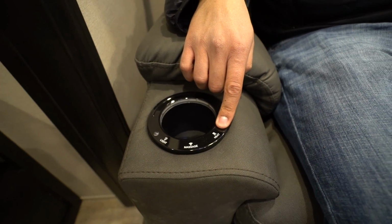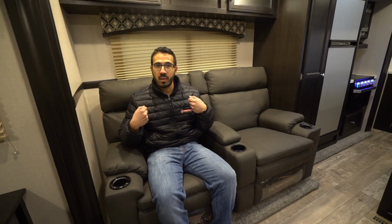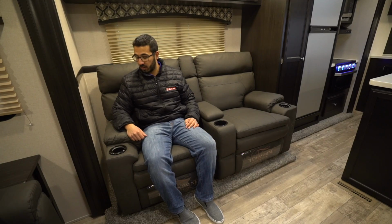You also have a heat feature on here again. So as I mentioned, if it's that cold night, and you just kind of want to relax a little bit, you can grab a little blanket, snuggle up, turn the fireplace on, turn the heated seats on, and it'll do a pretty good job of keeping you toasty again without having to turn on the propane.